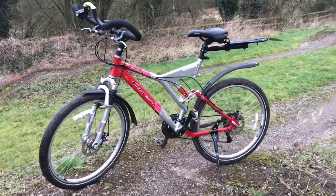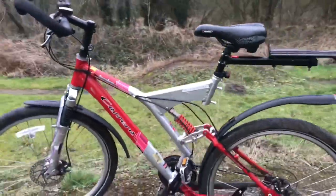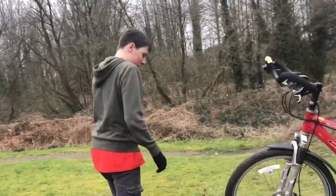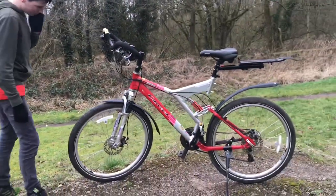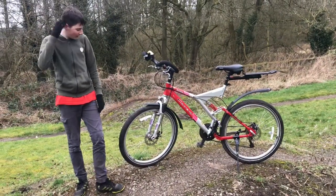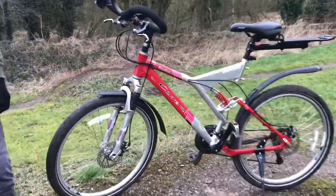There we are, the Carrera Banshee, labelled as the Velociraptor. You were just saying that this is one of the bikes that got me into Carrera. One of my other bikes, I think it was a Carrera Vengeance, I rode that, and that was brilliant, and that's the bike that got me into Carreras. But I am really quite shocked.